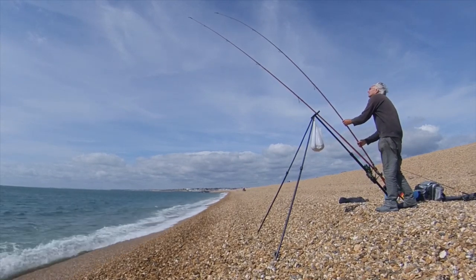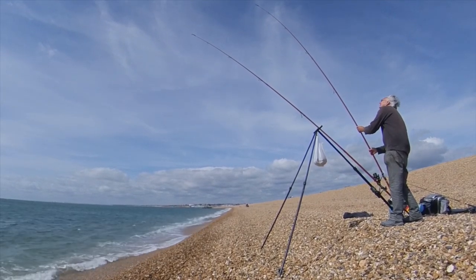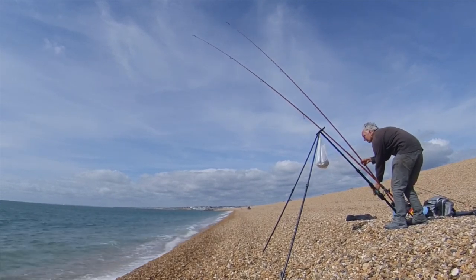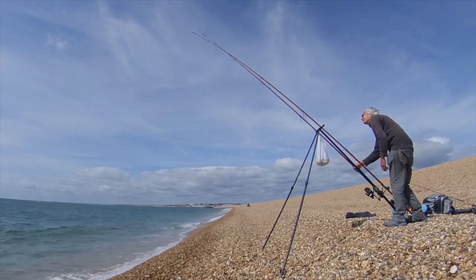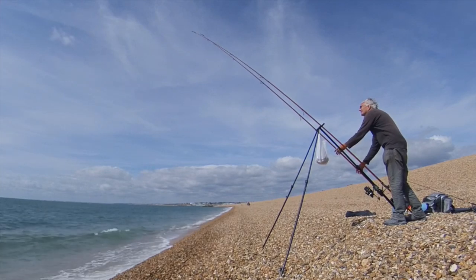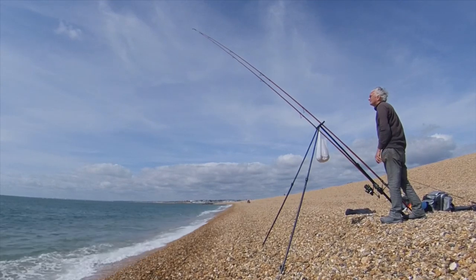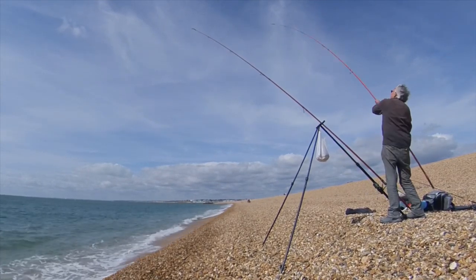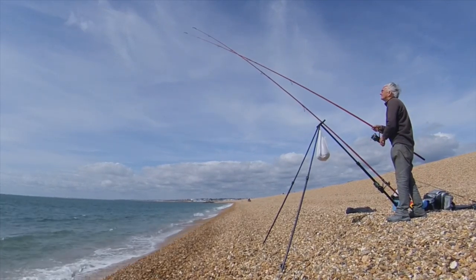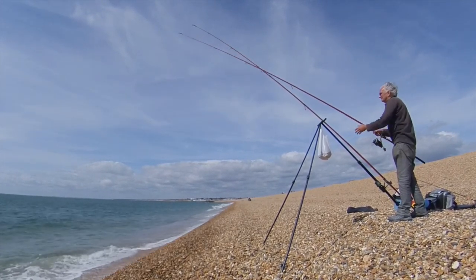As well as twitching the bait, sometimes slowly dragging it also works. When you put your rod back in the rest, you can quite often get a take straight away, even before your slack line has managed to tighten up. That's what's happened in this case, but unfortunately I missed a bite. And sometimes when you do miss a bite, you can get another one straight away, which is what I'm waiting for here. But again, that doesn't happen.